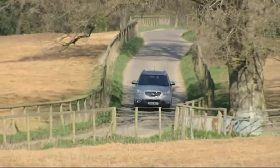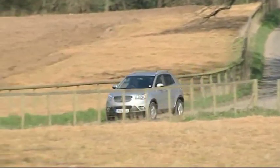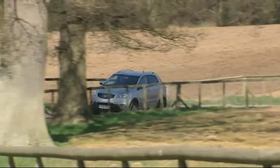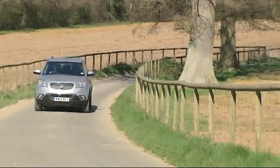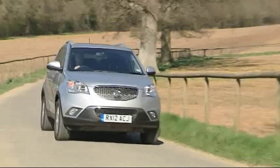Refinement wasn't really a strong point of this car at its launch, but since then, SsangYong's engineers have worked hard to bring standards of NVH, that's noise, vibration and harshness, down to expected class levels.